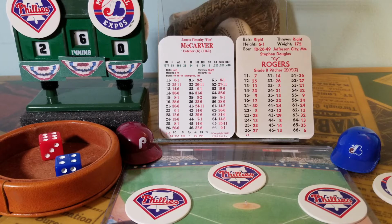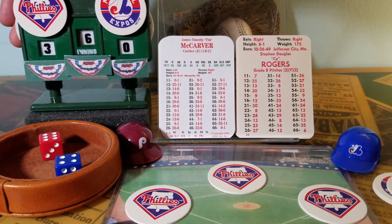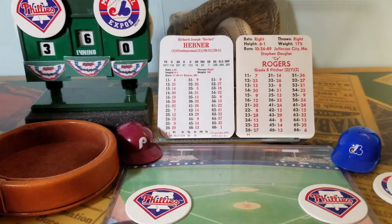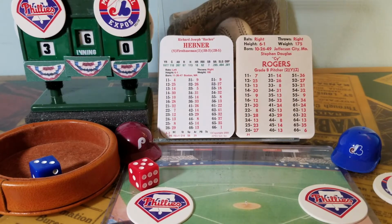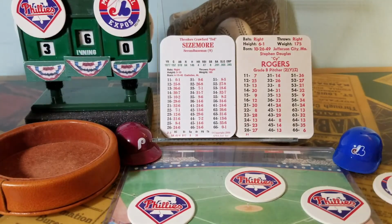Schmidt will score. Johnstone will tag up at second and go to third. And now it is on the sac fly. It is Phillies 3, Expos nothing. Richie Hebner, infield's going to play in. 35 is a 14. I think that's going to be a walk with the bases loaded. That's what it is. Infield returns to double play depth.